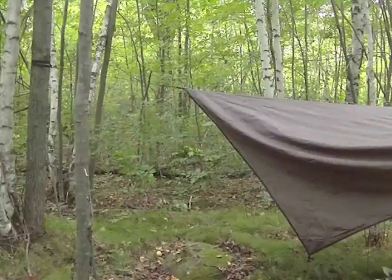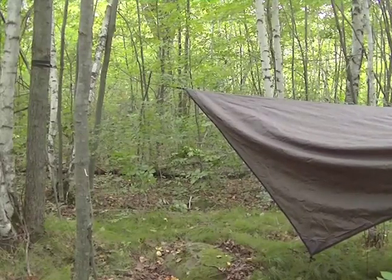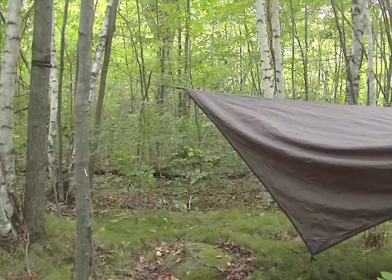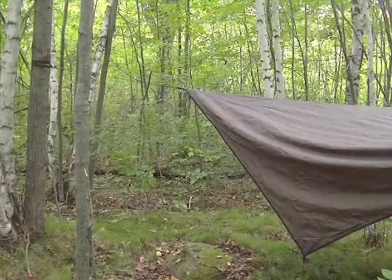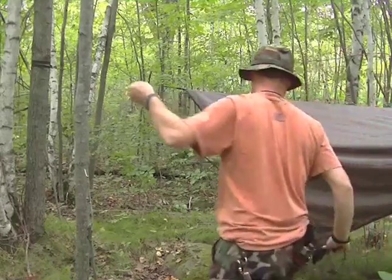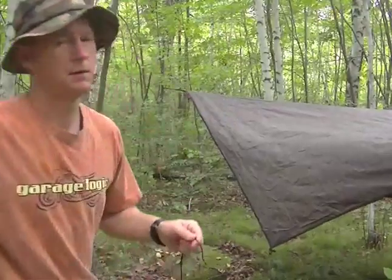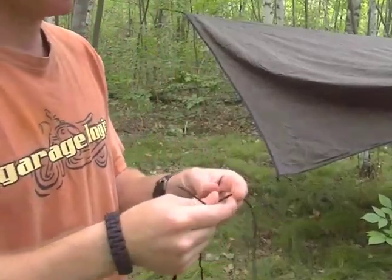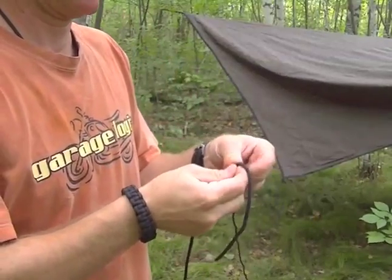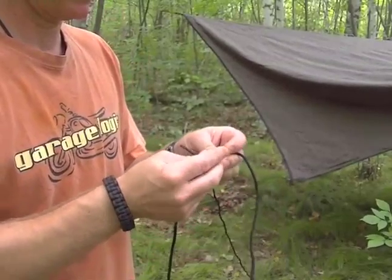I always carry a little extra paracord with this setup. So with this, I think I'll just try a splicing knot. I don't know if you can see this or not. Like I said, I'm not a real big knot guy. I'm trying to learn new stuff. Takes me a minute to figure out what I'm doing here.